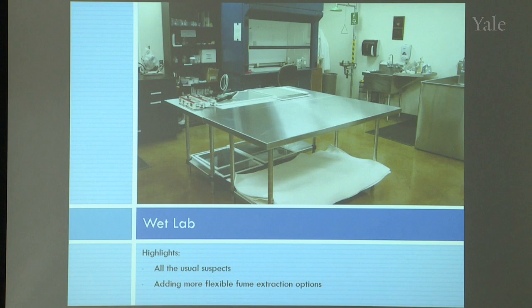And so now we're actively installing a snorkel system to make basically every working surface in that space suitable for fume evacuation, which it was not previously.